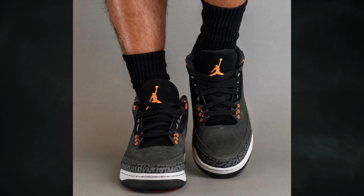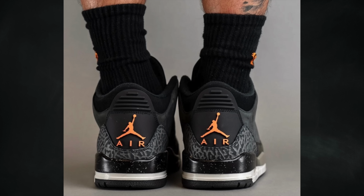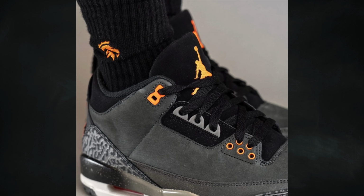Also, if you didn't know, this is part of the Fear Pack, which not only includes the Air Jordan 3, but the Air Jordan 4 and the Air Jordan 5. Inspiration for the pack comes from the Become Legendary campaign in 2008, and the shoes feature a Night Stadium, Total Orange and Black color combination. So overall, I'm definitely happy with the look of this. I love the gradient look on the midsole, and then we got some splatter detailing around the heel, and the orange accents make them pop.